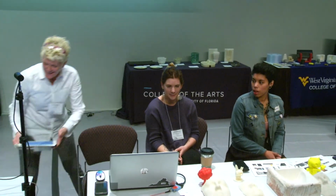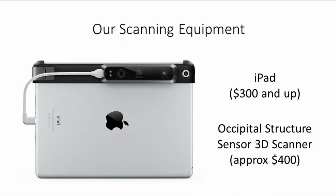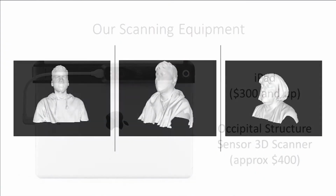We'll move on, and the good thing is that I have a slide of what it looks like when you're done. So these are examples of what it looks like on your screen. As you're scanning the person, they turn white. They turn into these marble-looking statues. And anything that's not white hasn't been scanned yet. So you just have to work your way around. And of course there's a limit. The box, they get cut off. The bottoms of the models are always ragged, so they have to be edited, and they're hollow inside.